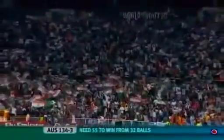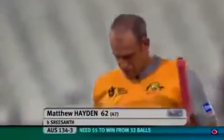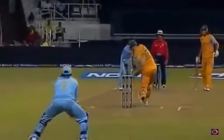Bowled! Off stump, out of the ground, and Sreesanth does the job for his captain. Drop back into the attack. Gets the dangerous Hayden. He departs for 62 off 47, 134 for three. Terrific knock there from Matthew Hayden. Wishes the incoming batsman good luck as he goes past. But he's put Australia in a position to win the game.